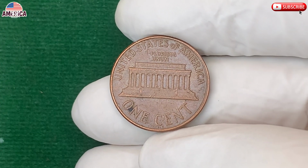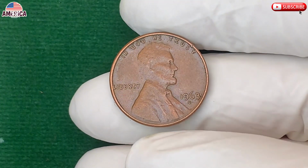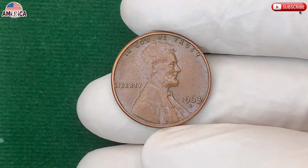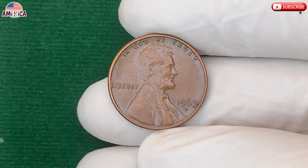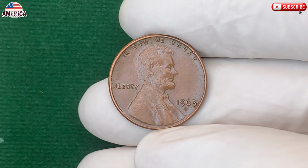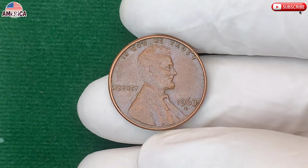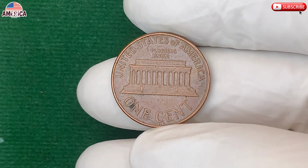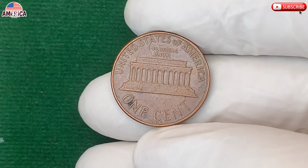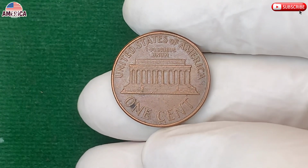So, you may be asking yourself, how much could a 1963 Lincoln penny actually be worth? Well, the value of the coin depends largely on its condition, rarity, and any unique features it may have. For a standard 1963 penny that has been well preserved and is in near mint condition, you could expect to see a value of several dollars, especially if it's from the Denver Mint.